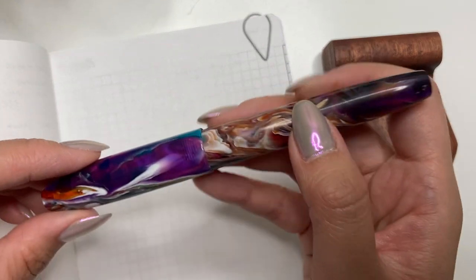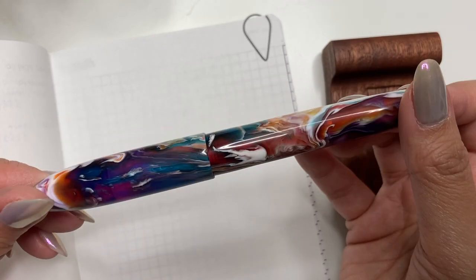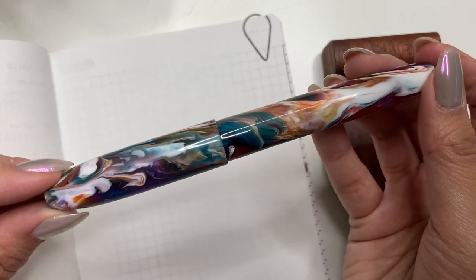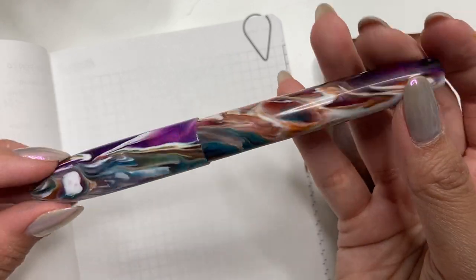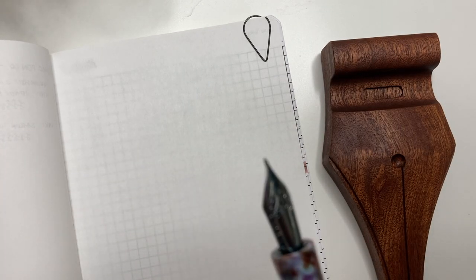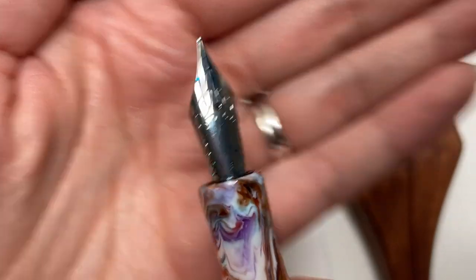And last but not least is the Virgo model in the Brooks Primary Manipulation. And just look at the colors. I like that one side is more warm and then the other side is more cool toned. So every angle looks different, and I love that. So this one has a different nib. It has a Yovo fine nib, and it actually has some of the engraving on it as well.